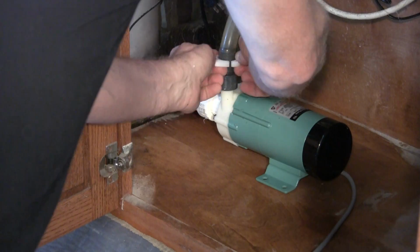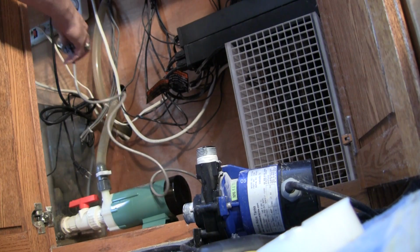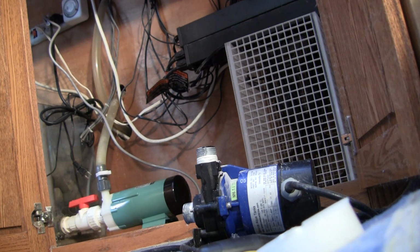So the new water pump is in place. We just need to put the snap clamp on the end, open up that valve, allow the pump itself to get primed, and we can then plug it in and see if there's any change in the amount of water flow as well as the amount of noise that it might make.